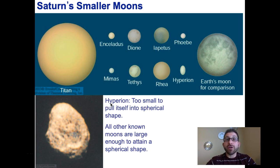Saturn also has a number of smaller moons as well. So here's Titan for scale compared to the Earth's moon. And then we've got Enceladus, Dione, Iapetus, Phoebe, Mimas, Tethys, Rhea, and Hyperion. So these are all of the moons of Saturn that are of interest. There are many, many more.